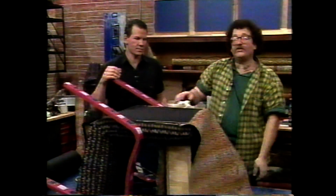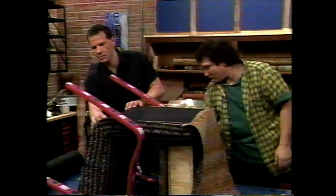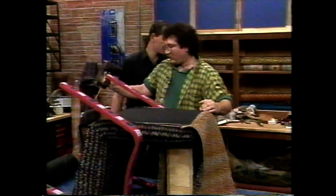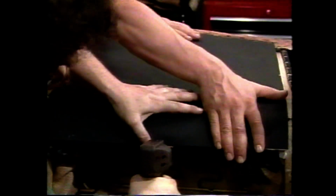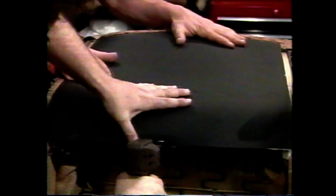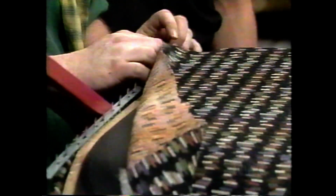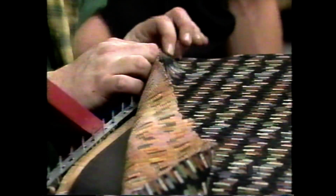The next thing we do is we want to put a row of staples down at the bottom so that we secure the cardboard there. Oh. You want to do that part? No, go ahead, you do it. All right. Well, let's tuck this underneath, and we'll spike through.